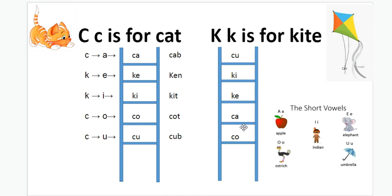Hello. Today we're going to go over a few consonants. The first consonant I want to talk about is the consonant C and the consonant K. C and K make the same sound. C says k as in cat, and K says k as in kite. C and K share the blends.